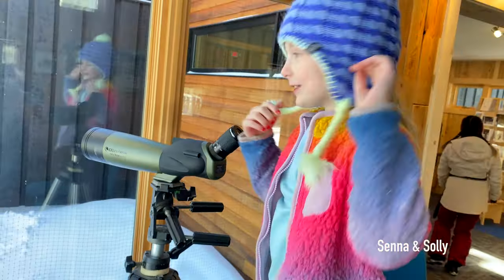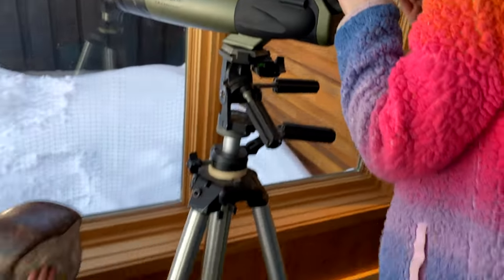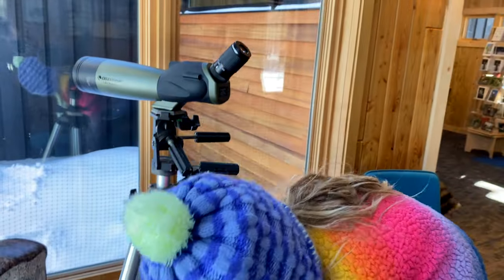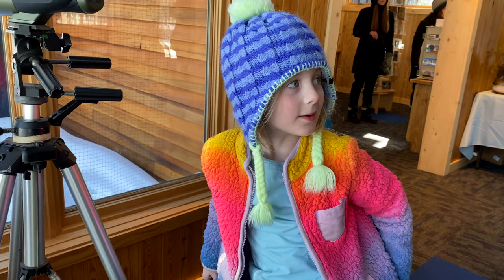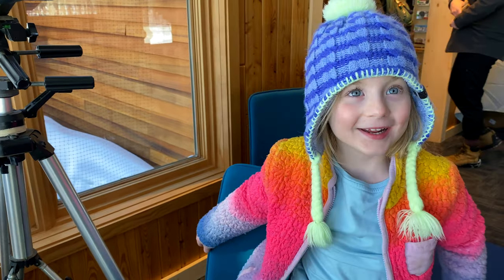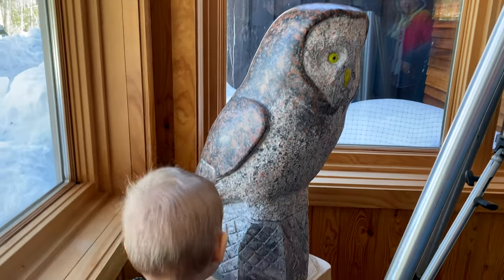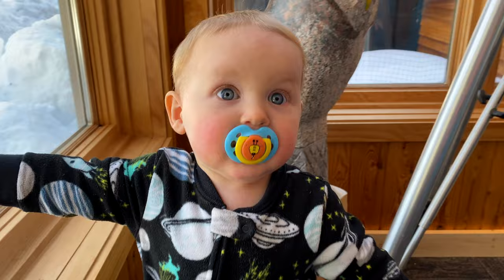What do you see out there? I saw. What do you see? Evening grosbeaks? What have you seen today? Well, an owl. My mom showed me a picture. An owl? And some grosbeaks and chickadees. Oh, awesome. Do you know what a chickadee says? You are right. Oh, and he found an owl. Yeah. Did you tell him it's not real? That's not real, buddy. What do you see?